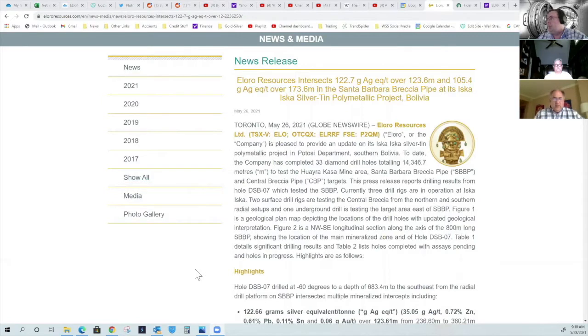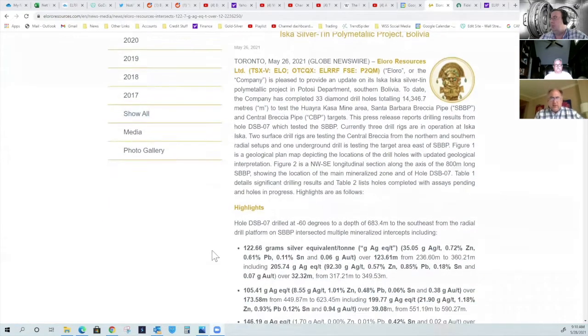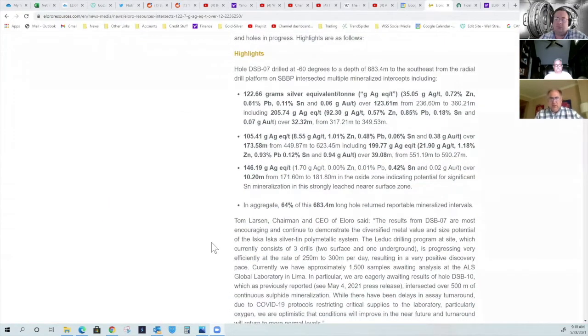Yeah, first of all, you've got to put the thing in context. What are we looking for? We're looking for a particular type of deposit that's somewhat unique to southern Bolivia. This is the Bolivian silver-tin polymetallic type system. Why is this deposit important? Well, first of all, the metal endowment of these things is perhaps the strongest, certainly in terms of silver and even tin, of any deposits on the planet.